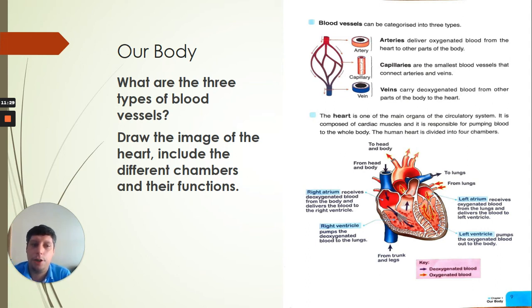So that's the left atrium and the left ventricle. You'll have to remember that the atria are the top chambers and the ventricles are the bottom chambers. If you can remember that, it should be easy to remember exactly where each atrium and ventricle is. Then we have the right atrium, and that receives deoxygenated blood, so blood with no oxygen in it, from the body and delivers the blood to the right ventricle.